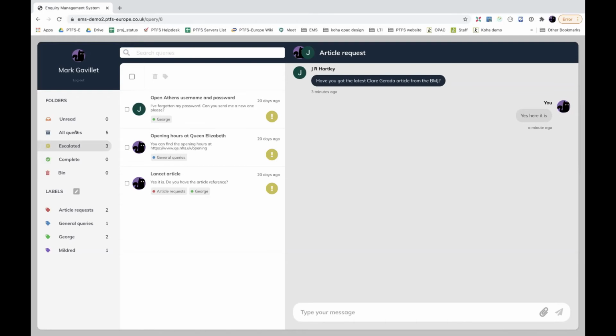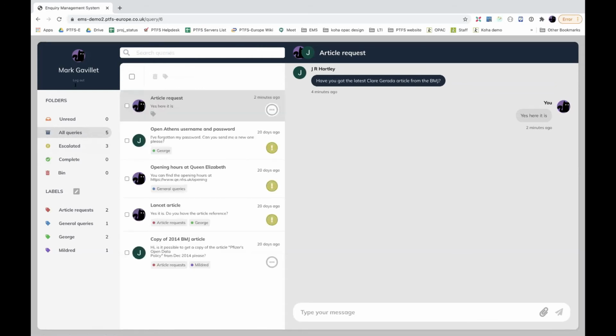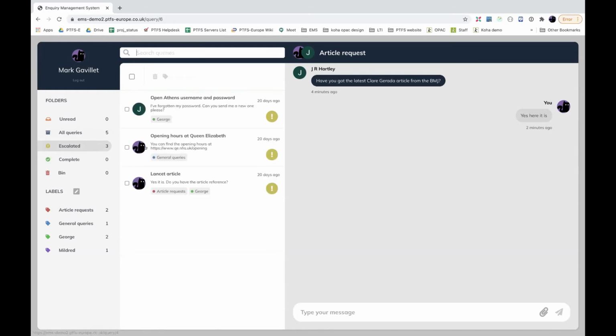In addition to that, if I go back to all of our queries, we've got a search filter, very similar to the public one. So if I want to see everything to do with the BMJ, you can see that it filters that out very quickly, and we can get to that. But we can also combine these filters as well. So as you build up these filters, it starts to become quite a powerful search tool. So if we want to see everything that was escalated, that was, for instance, for Lancet, we can do that as well. So they're the sort of built-in ways and the standard ways of doing it.